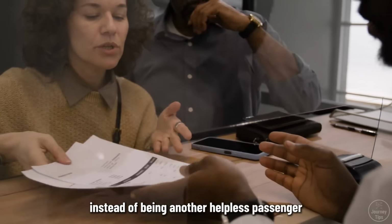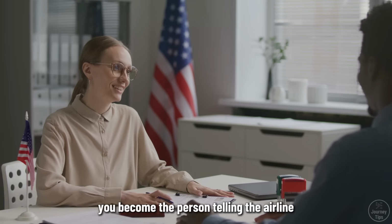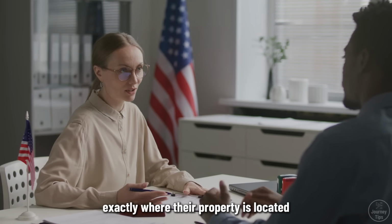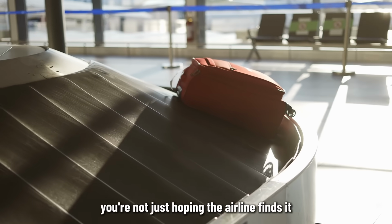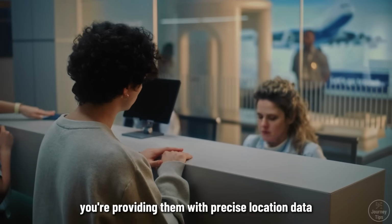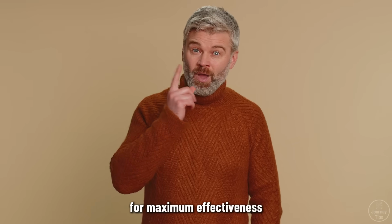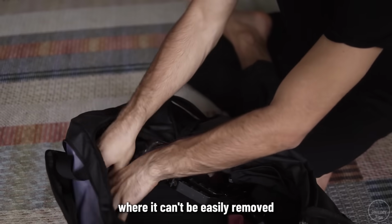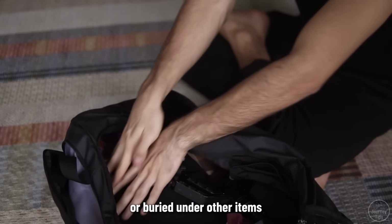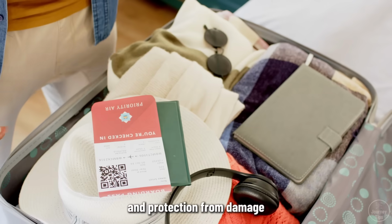Instead of being another helpless passenger filing a missing bag report, you become the person telling the airline exactly where their property is located. When your luggage goes missing, you're not just hoping the airline finds it. You're providing them with precise location data that makes recovery faster and more likely. For maximum effectiveness, place your tracker in an interior pocket where it can't be easily removed or buried under other items. The goal is reliable signal transmission and protection from damage.